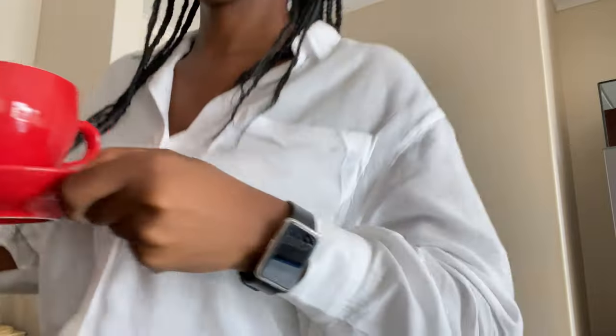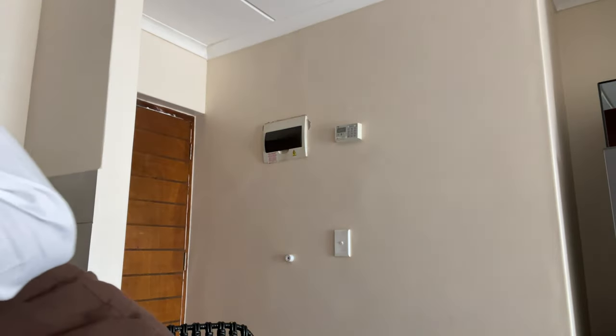This is my other one. I actually wanted to buy this color in this shape. Let me just quickly show you the one I have. The shape, it's a different shape. I used it this morning. It's dirty. But I ended up buying this one.